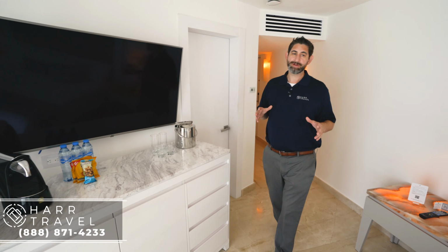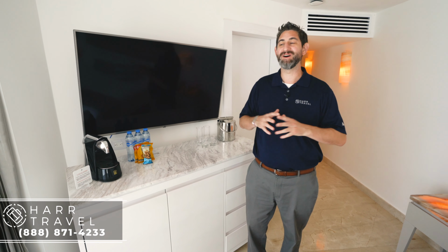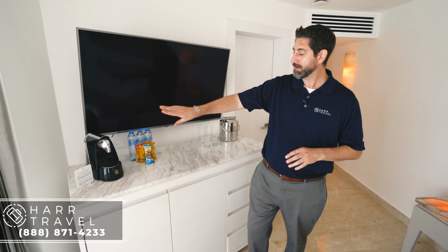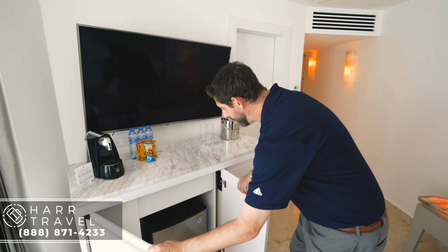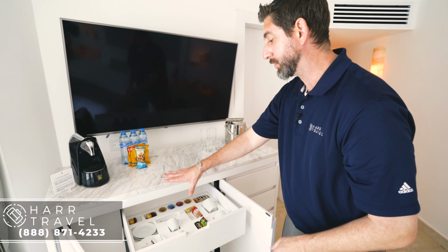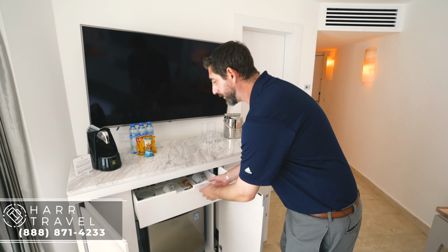Continuing in, as soon as you get into the bedroom, the views are amazing. Just wanted to point out your mini bar setup right here. You've got a few snacks up there. You've got your Lavazza coffee maker. If you pull this drawer on out, you're gonna have all of your pods underneath here. You've got some more snacks, glassware, and bottle opener.